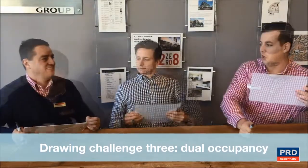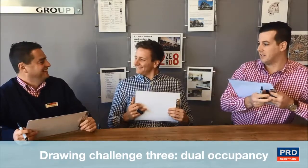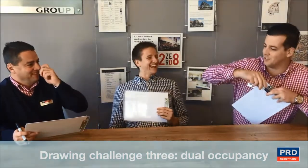So this is dual occupancy housing. You can be a duplex, an attached duplex, which I think Daniel's drawn. What I've done is a duplex on a corner, so one faces one street and one faces the other street. Actually very good. So they are attached, which they can be in a duplex. They could also be detached.